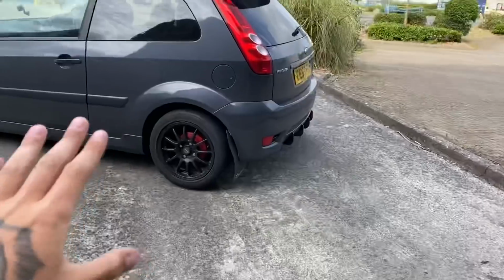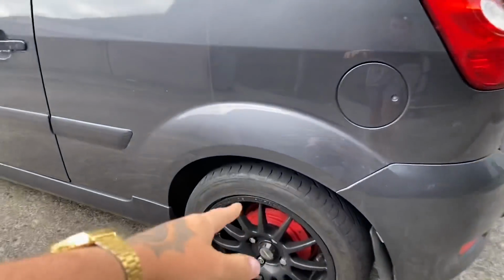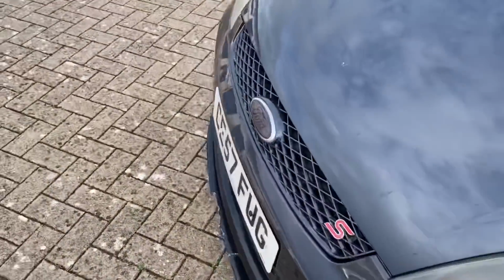Obviously, try and reserve the money you've got left to spend on the car as much as possible, because with this, it's got a decent amount of tyres. The tyres are really good still, actually, on the front and rear. They're actually really brand new on the front. So let's go take it for a drive, shall we?